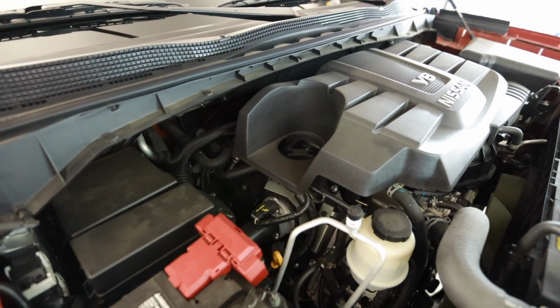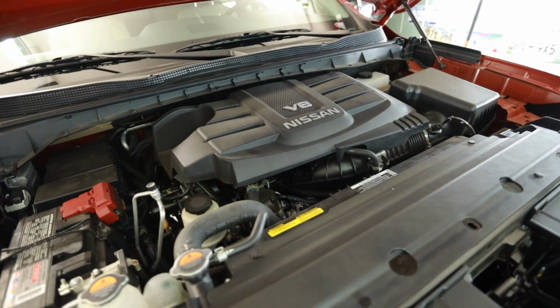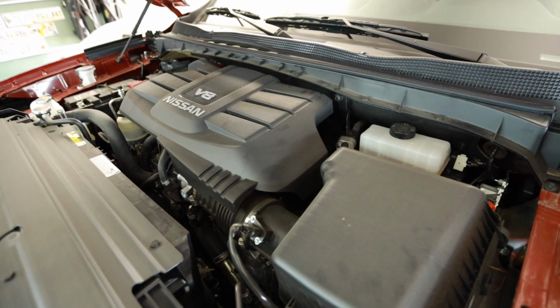Oof, that would not be fun. I can only imagine with the Cummins V8 in there. That's a pretty tight, cramped engine bay. The windshield protrudes pretty far over on top of the engine itself. So it's kind of like somewhere in between a 1/2 ton and a 3/4 ton. It's like a 5/8 ton.